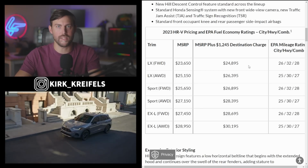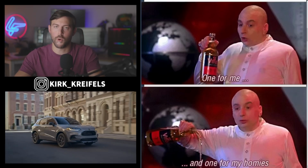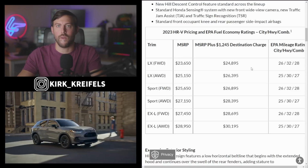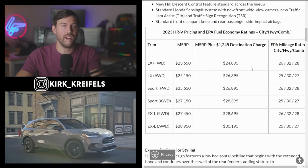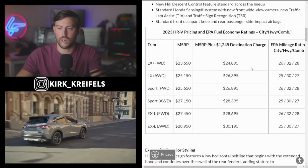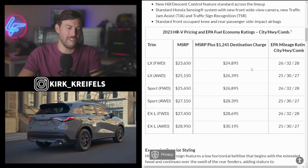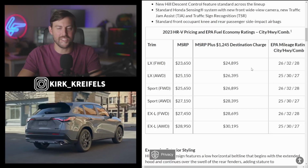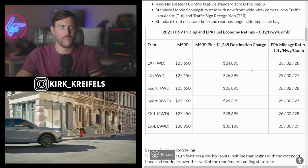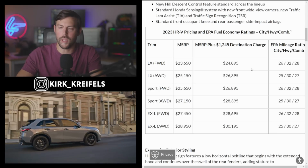The HR-V is no longer based off of the Honda Fit, which was canceled here in the United States. Rest in peace, Fit. Pour one out for a homie. But here we go, pricing. Let's just put it out simply. After destination charge, it's around $25,000 to $30,000 depending on the grade, as well as front wheel drive or all wheel drive. Yes, we have all wheel drive again coming for the little. It's no longer little. This thing is much bigger. It's like 9 inches longer than the old HR-V. Wheelbase is like 1.7 inches longer. It's just a bigger vehicle overall, and I think it's really going to appeal to more people.